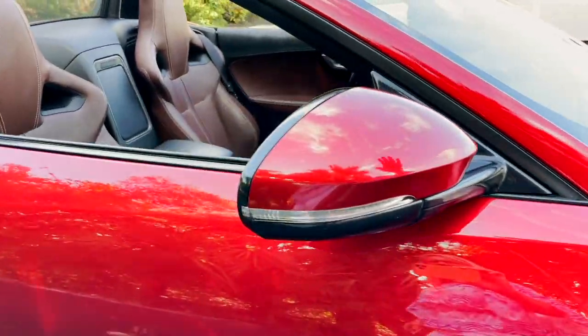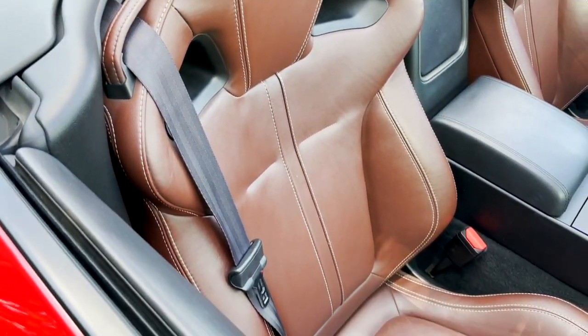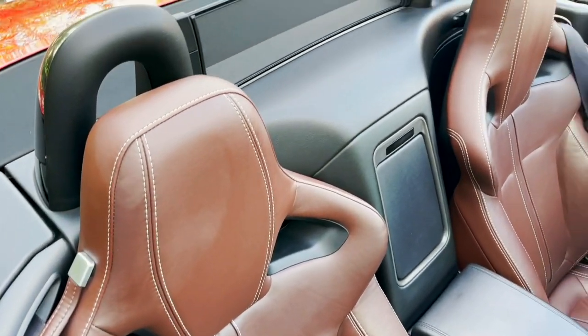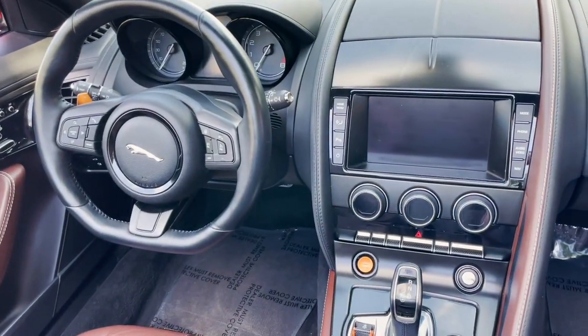So there you can see those performance seats. And this one's a really nice interior. It's got this brown with the black. I kind of like the look. It's a really luxurious looking brown. It's a deep dark brown. Flat bottom steering wheel.